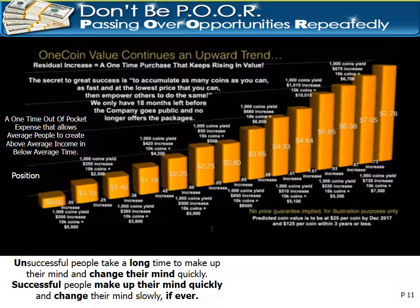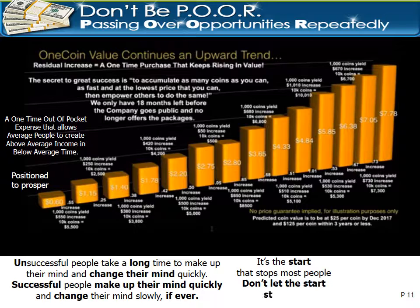So hey, it's the start that stops most people. Don't let the start stop you. Get back to whoever invited you, get started, or upgrade and start getting more coins because that is the name of the game. And this is a great game. That's real life, by the way. Life, L-I-F-E. Live in freedom every day.